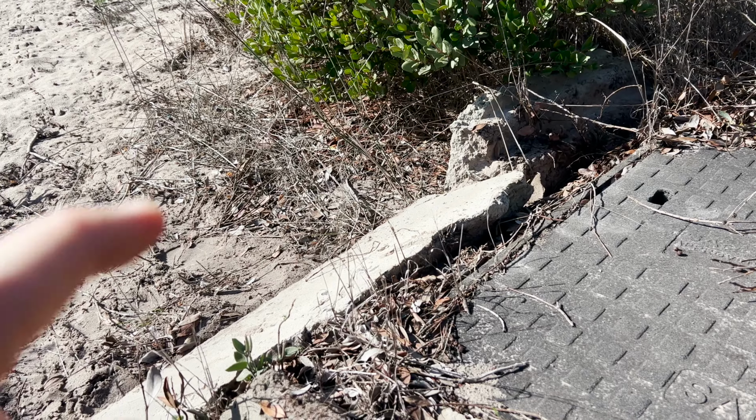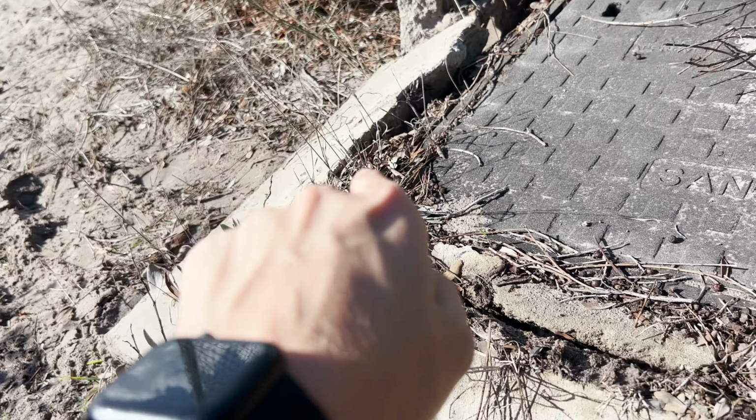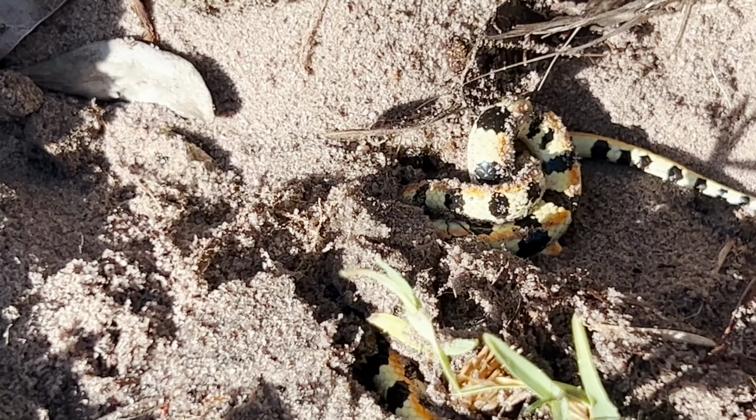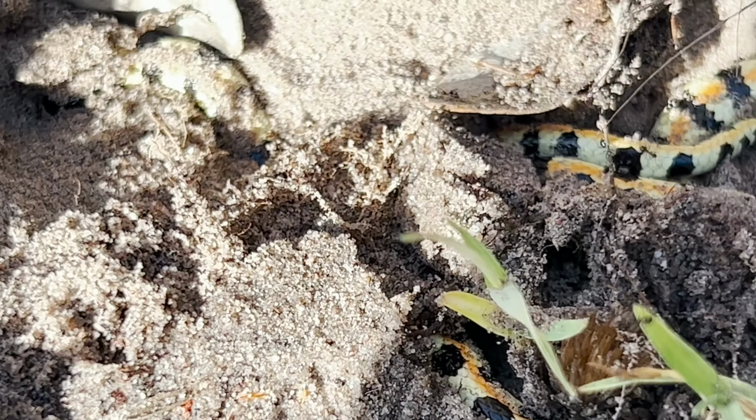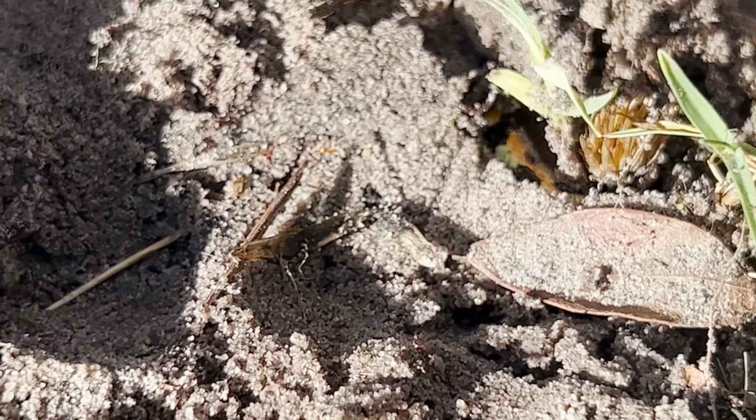You've got to be kidding me. I just flipped that piece of concrete and we got the harlequin. And I just flipped the other side and we just got another one. Oh my gosh, this one is beautiful. Have a look how pale orange that thing is.